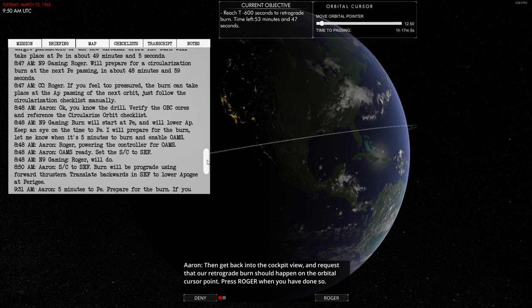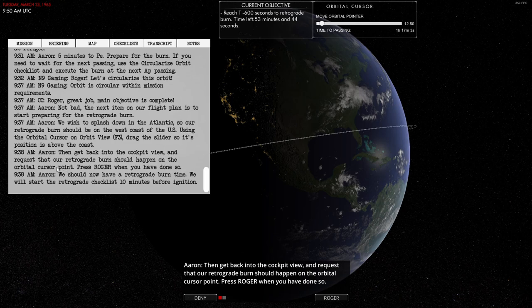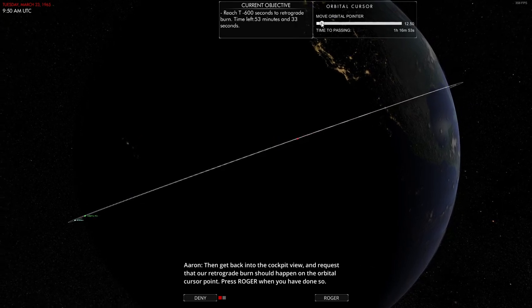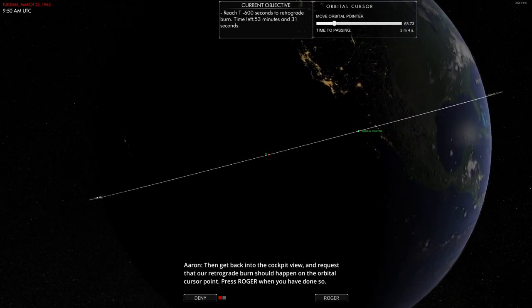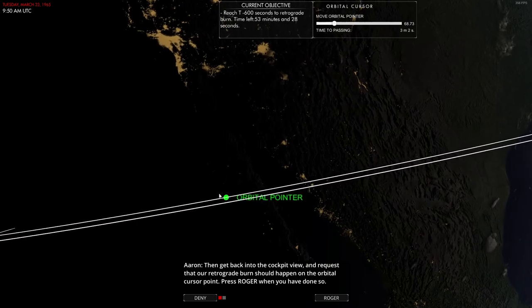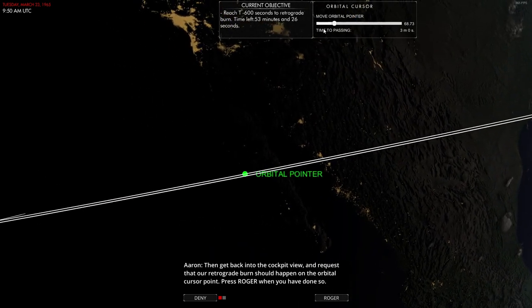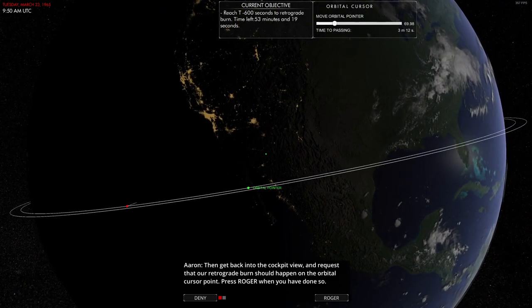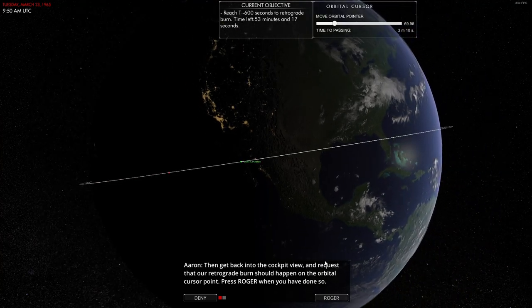Now taking a look at the transcript, it wants me to do that just over the coast. We wish to splash down the Atlantic, so we should be on the west coast of the US. Okay, so we will go ahead and move this to the west coast of the United States here. Well, Mexico, looking like. We'll just do this right here. That should be fine, just like that. That's our orbital pointer. All right.